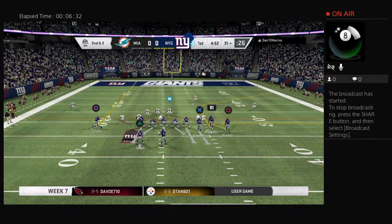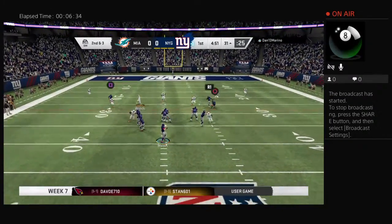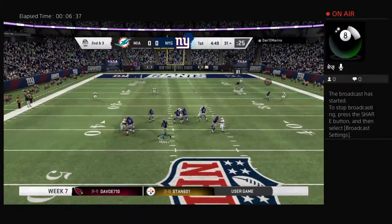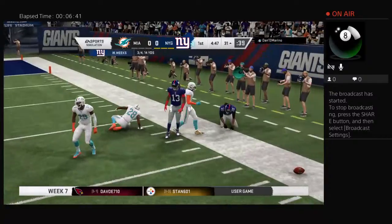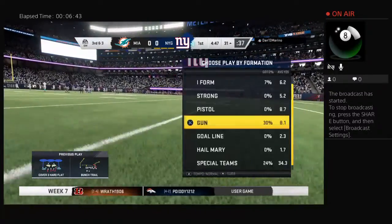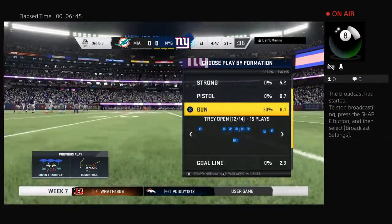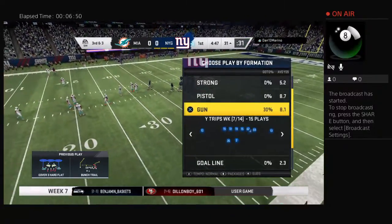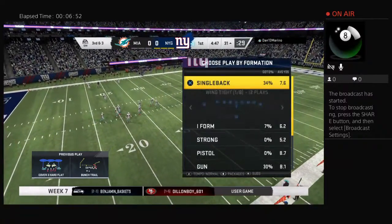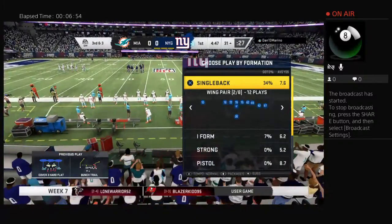To throw on 2nd down. And this one incomplete. Too much contact to hold on to that one, and it's 3rd down. They went with a dime look on defense, 2 extra defensive backs on the field, and covered up essentially every blade of grass. That allowed them to disrupt the play.